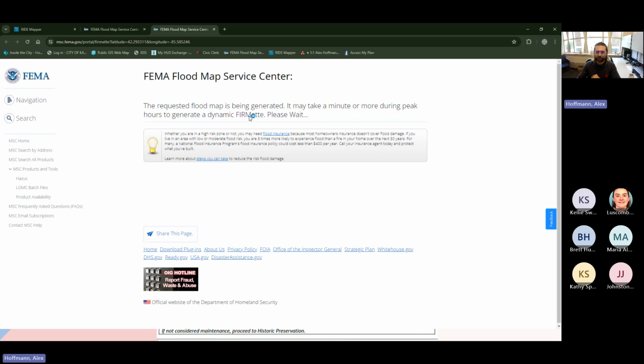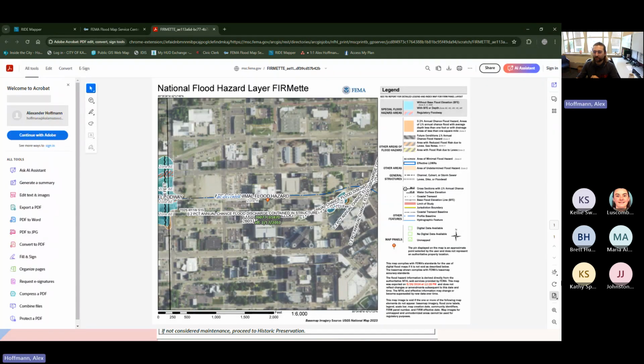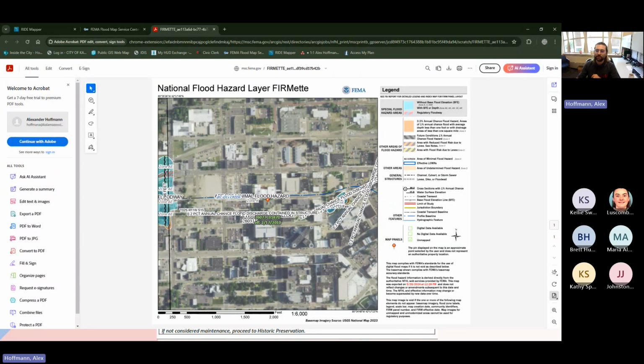And as you can see, it's saying it may take a minute or more during peak hours to generate a dynamic format. So we'll wait as this develops. Luckily, it's not taking too long for us. And you'll get something like this. And this is what you're going to want to save in your folder maybe that you created for this address. And you'll eventually combine it with your checklist in a PDF file that you email to us. So this is what you need in order to fill out the checklist.